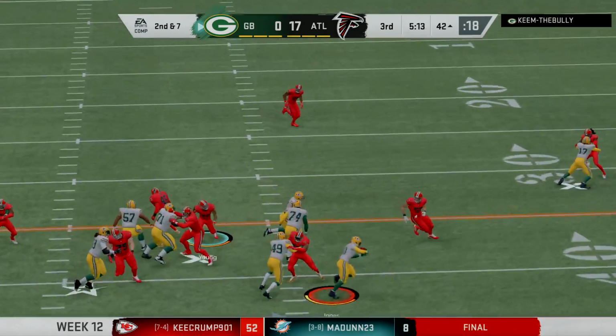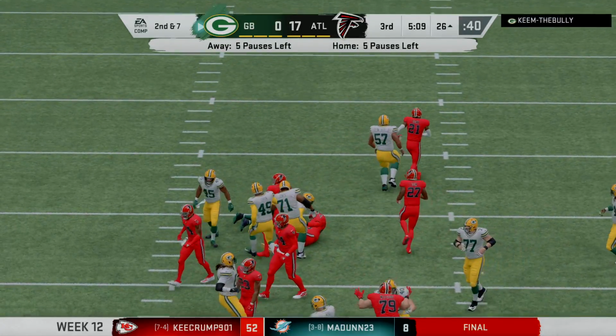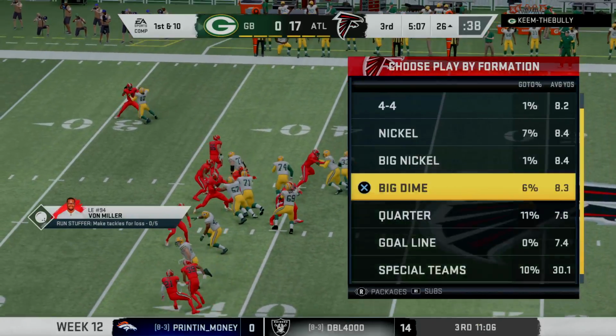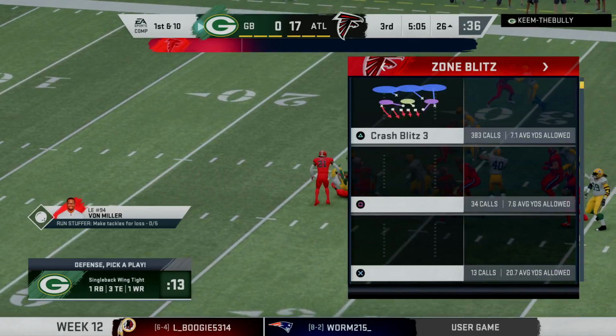Again, it's Jones. He's got a first down and more inside the 30. And he'll be taken down at the 26. It's a gain of 16 and a first down for the green and gold. Boy, he does it at a high level, doesn't he?